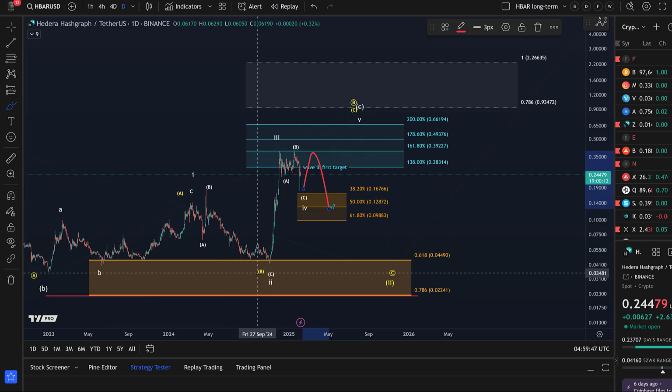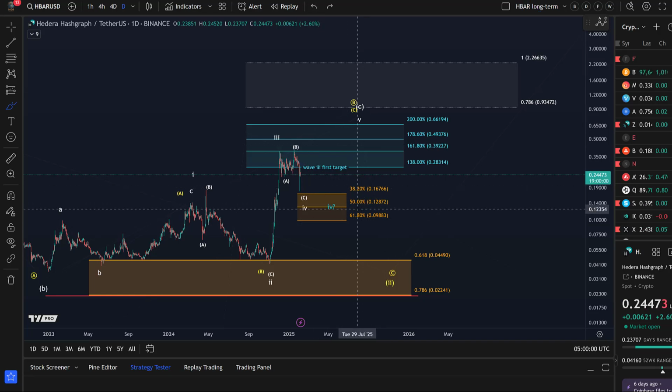Alternatively, the price might need a larger wave 4. At the moment, all we say is we have a three-wave corrective pullback. This could be all of this wave 4, but it might extend. We don't know that yet. What we can say is we have a 9.8 cent support level on the daily time frame. This is the level that needs to hold to keep the overall uptrend intact.